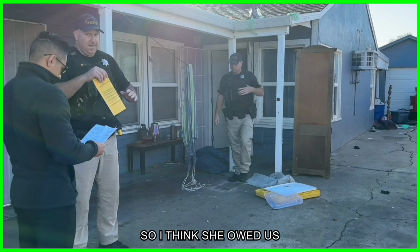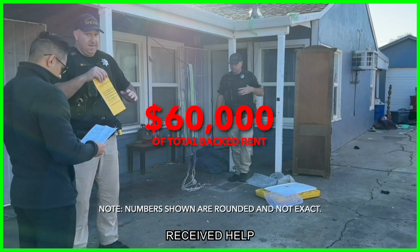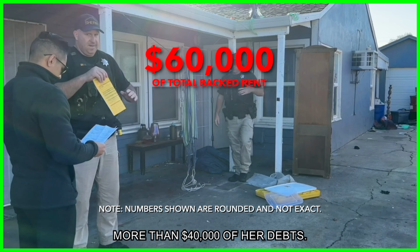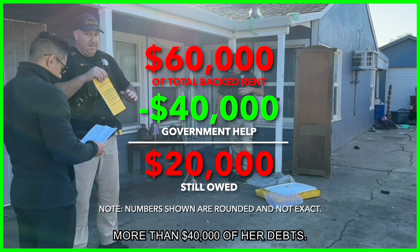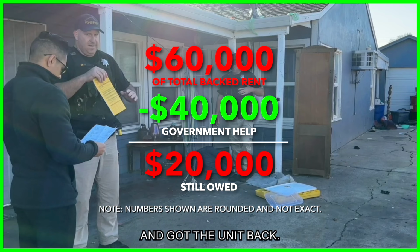So I think she owed us about $20,000 a year. And up to this point, a total of $60,000. She, being the tenant, received help from multiple government organizations. They paid off more than $40,000 of her debt. Last year, she couldn't get any more assistance from the government. And essentially we had to evict her and take the loss on this one. With that said, we went through the eviction process, evicted her, and got the unit back.